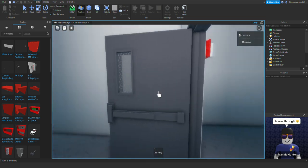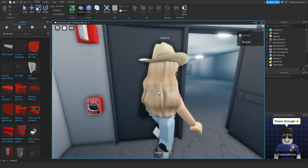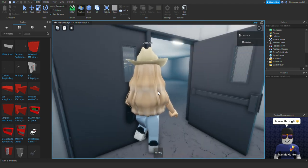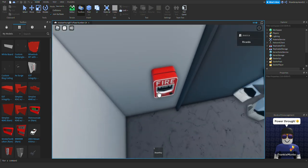Got a pull station over here, so how about we go test the alarm to make sure the pull station actually works. Guys, I recommend don't put a pull station behind the door, because if you're trying to pull the fire alarm and somebody smacks you with the door, that's not a good combination. Also, headphone users, this is a warning, it is very loud, so I advise you turn your volume down. Anyway, go ahead.